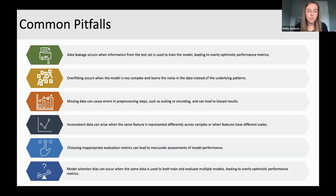And model selection bias. This can occur when the same data is used to both train and evaluate multiple models, leading to overly optimistic results. So it's important to use a separate validation set, or cross-validation, whichever works. Both of those fit in nicely with Sklearn pipelines as well.